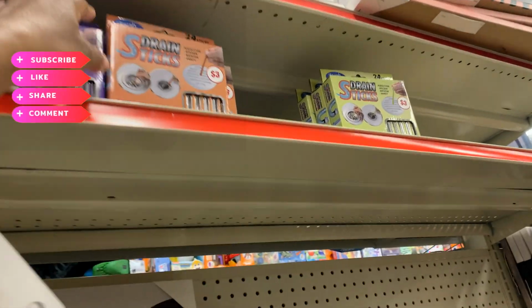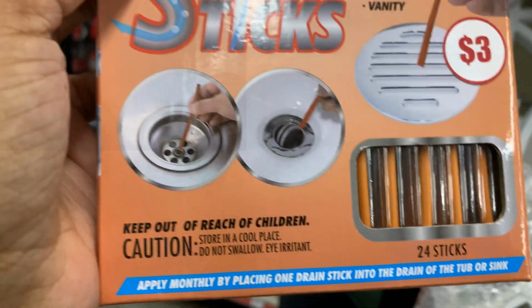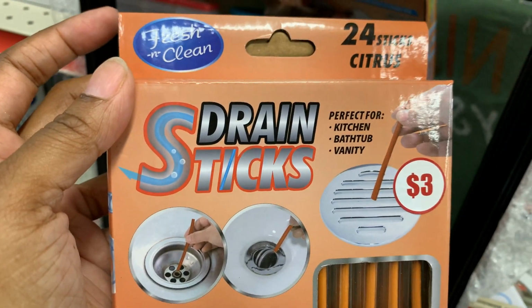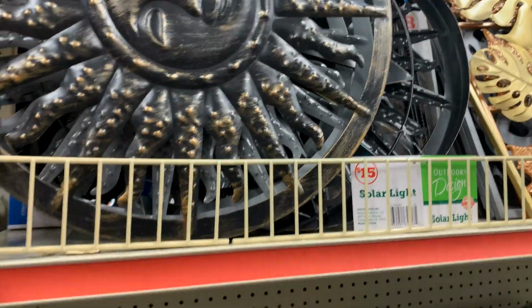These, I've never saw these before. So they're little scent sticks that you put in your drain. I'm imagining they dissolve over time, so they'll have different scents, and they're only $3.